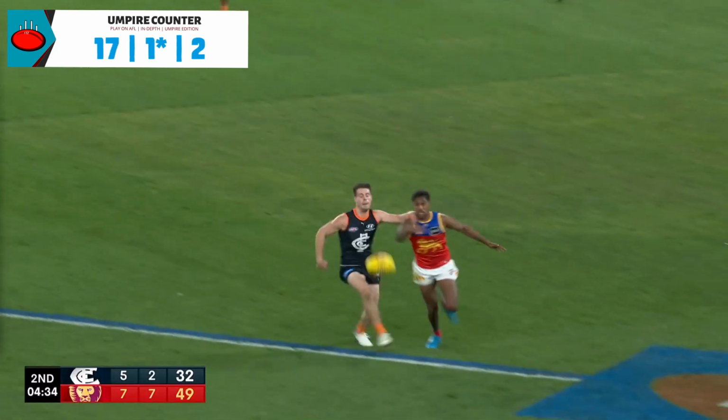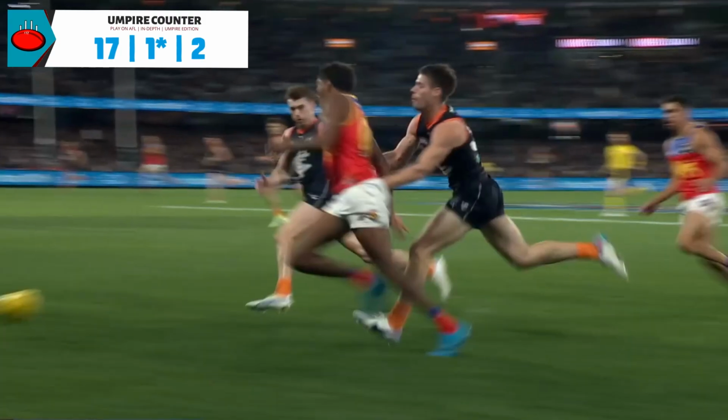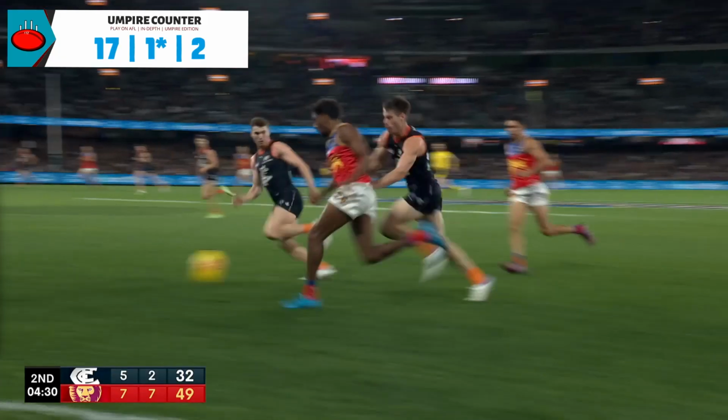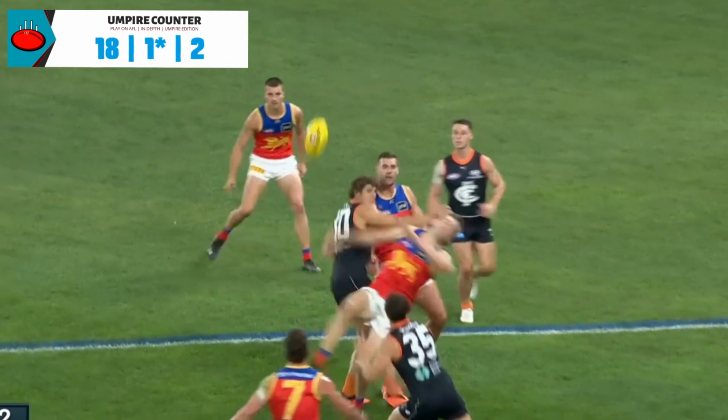Coleman now in a foot race with Honey. Coleman kicking the ball along the ground to keep it moving forward-ish, but applies one too many kicks along the ground toward the boundary for another insufficient intent call in the game. Could have played this off a little bit better than he did by bending over and intentionally fumbling it out of bounds.